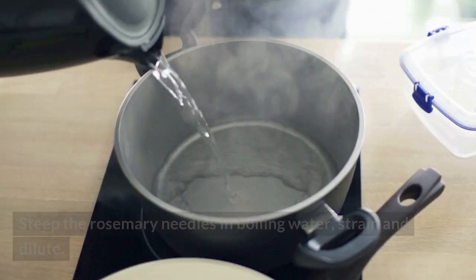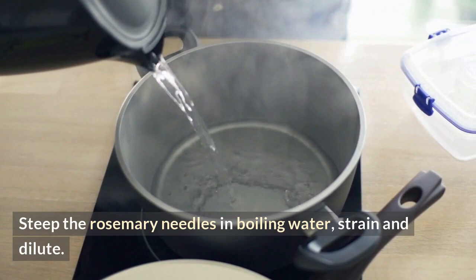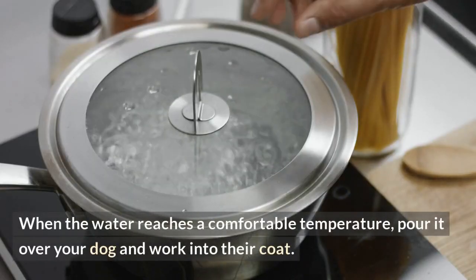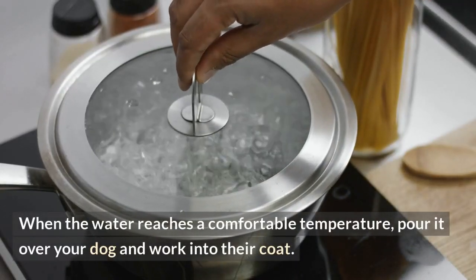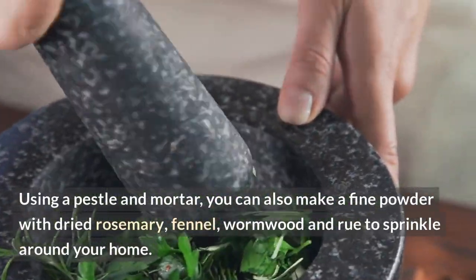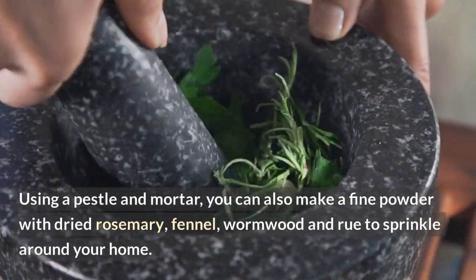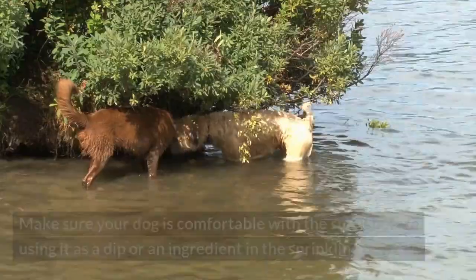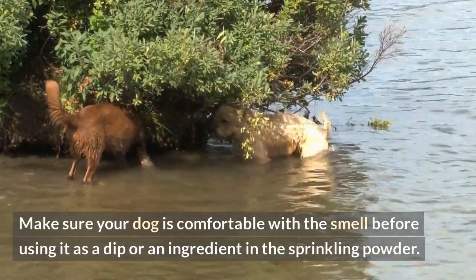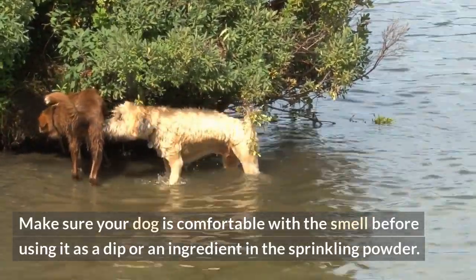Rosemary. Steep the rosemary needles in boiling water, strain and dilute. When the water reaches a comfortable temperature, pour it over your dog and work into their coat. Using a pestle and mortar, you can also make a fine powder with dried rosemary, fennel, wormwood and rue to sprinkle around your home. Make sure your dog is comfortable with the smell before using it as a dip or an ingredient in the sprinkling powder.